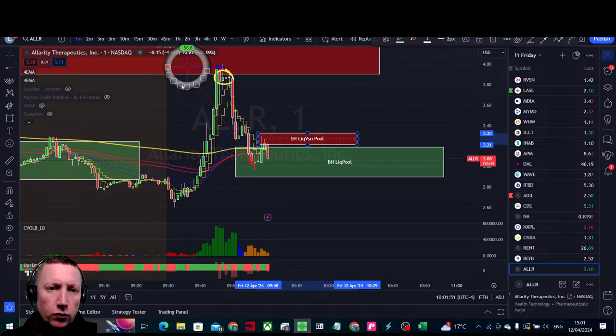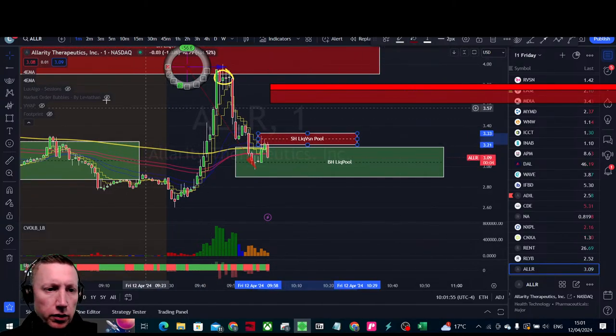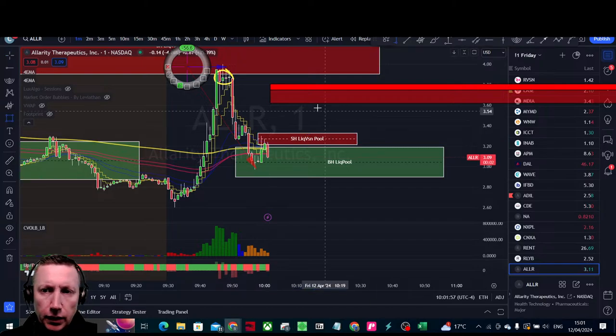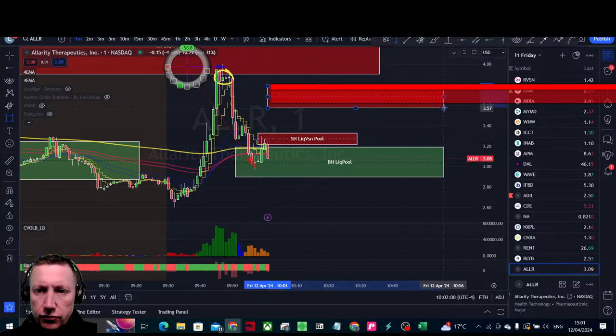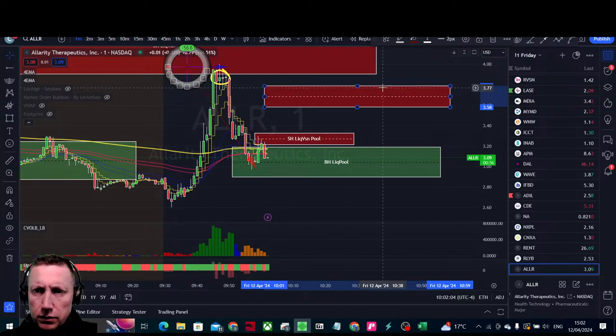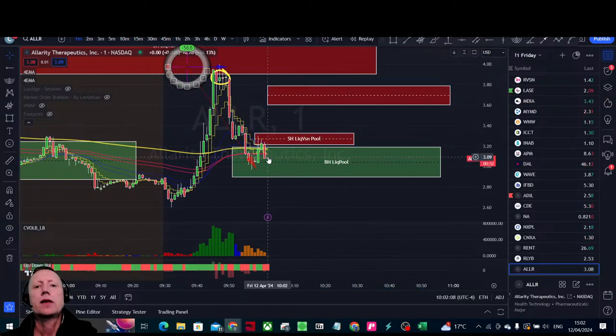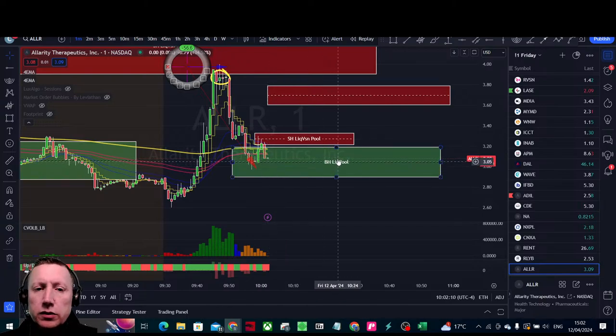And the next one, which would be a nicer pullback to join the shorts, would be up here at kind of 360, 360 to 379. So if we can use this buy side liquidity pool and close above this sell side at 331, we're going up to 360, 370 to get short back down to 300.